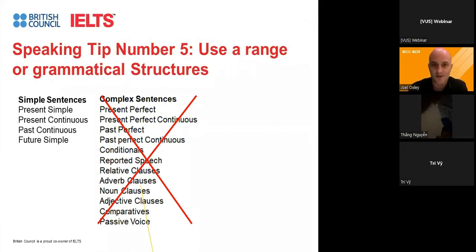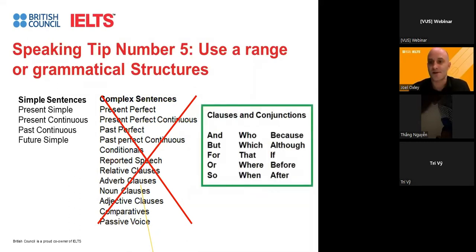But when it comes to complex, the best thing you can do is use clauses and conjunctions to improve what you're saying. So it's words like and, but, for, or, so, what, which, that. So the kind of relative clauses and things like this. If you use these, you're taking simple sentences and joining them together to make complex sentences. But again, this ties in with practice. And if you're speaking at length, you should be doing this anyway. All right, so let's have a look at a couple of examples.